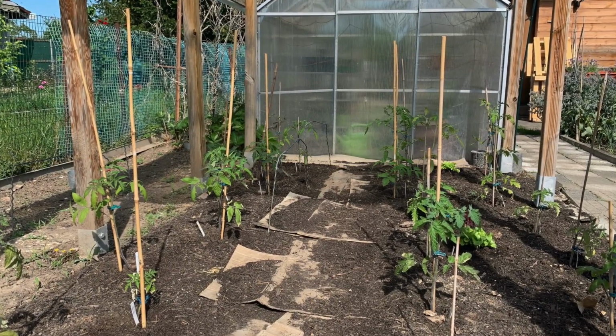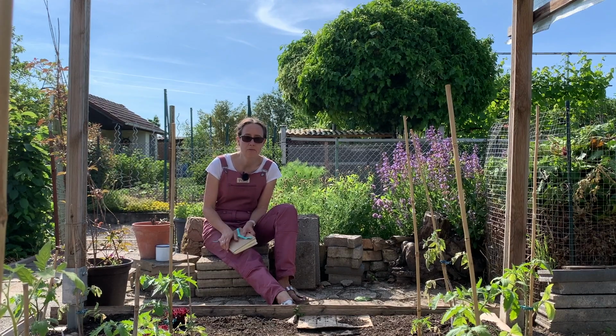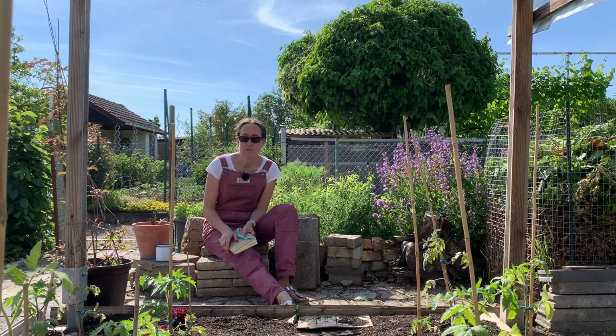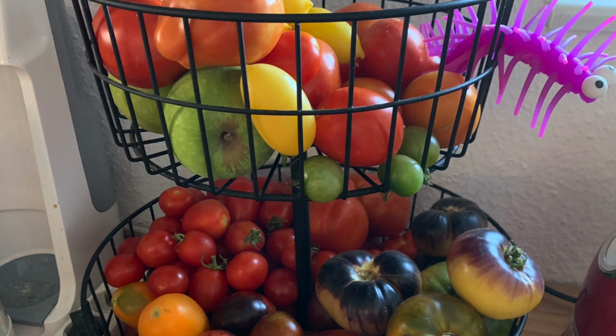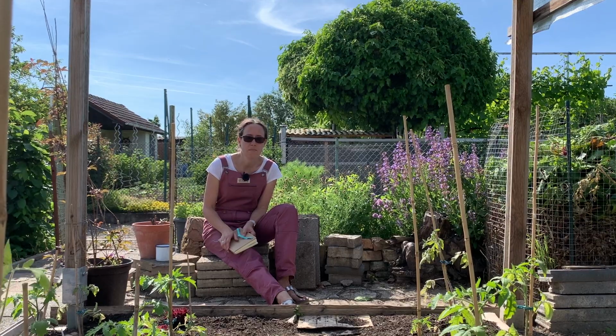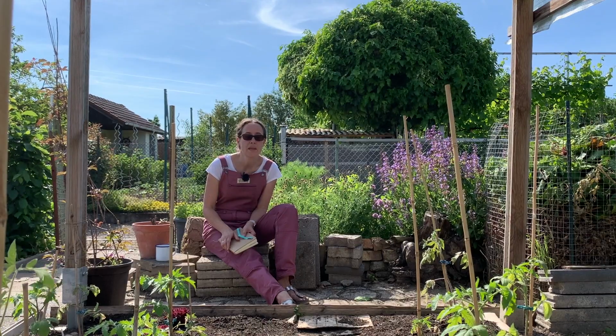Number 1 is definitely tomatoes. Apart from herbs, they're what I started growing. First thing I ever grew on the balcony. And tomatoes from your own garden just taste so much better than anything you can buy in the stores. That's why tomatoes are my absolute number 1 crop.